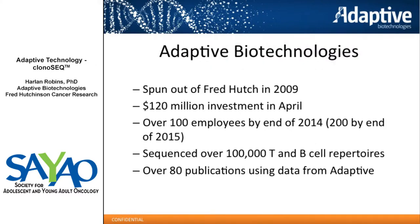So first, Adaptive Biotechnologies was spun out of Fred Hutchinson in 2009. The technology was created in my lab and two other colleagues' labs as well. In April, we took in a $120 million investment, and we've basically doubled in size every year since 2009. By the end of this year, we'll have 100 employees, and we'll have 200 by the end of next year. We've sequenced over 100,000 T or B cell repertoires at this point. We have 80 publications and counting. There's at least one a week coming out with Adaptive Biotechnologies data.